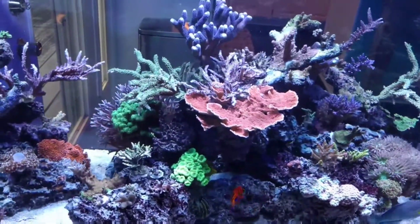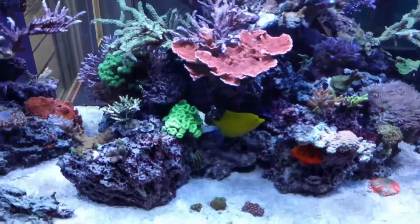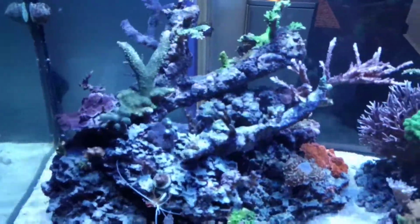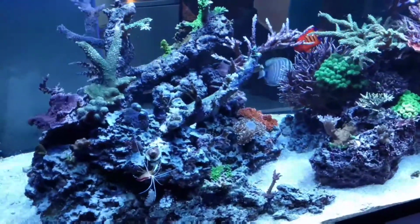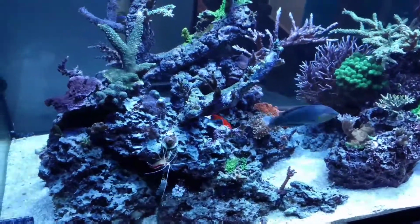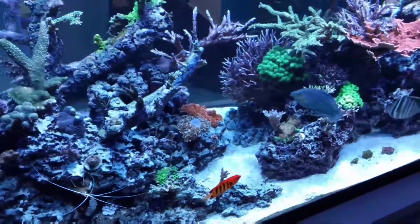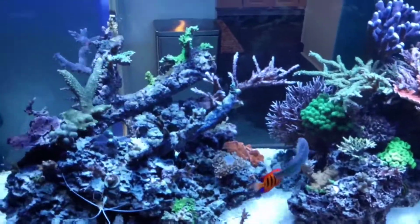Everything is doing as well as it was before. Absolutely no issues. No die off or anything like that. The fish were fine. I turned the skimmer off for a couple hours, and then when I turned it back on, opened the valve all the way. But aside from that, no issues. Most of the corals are doing great, with a few exceptions, and I'll talk about that.